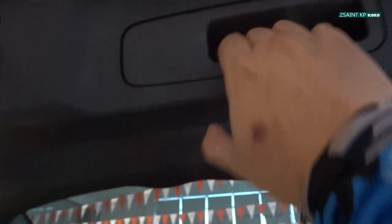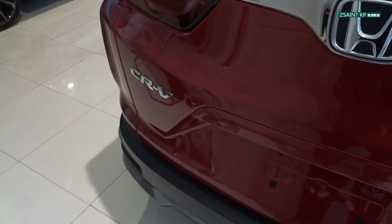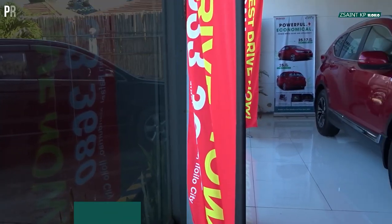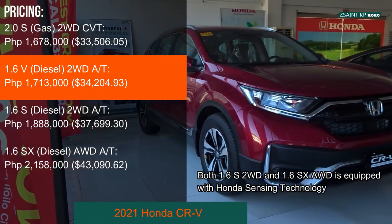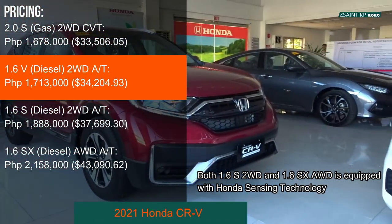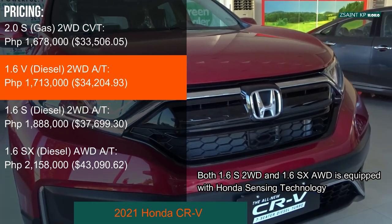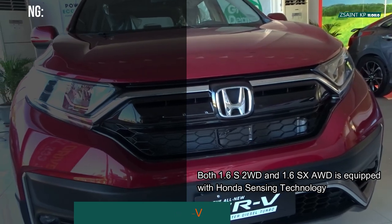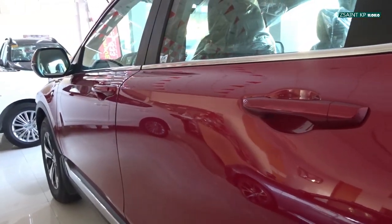In terms of safety, the Honda CRV 1.6V gets 2 airbags, anti-lock braking system with electronic brake force distribution, vehicle stability assist, agile handling assist, hill start assist, driver attention monitor, emergency stop signal, tire pressure monitoring system, walk-away auto-lock, ELR seatbelts in all seats, front seatbelt reminder, child safety lock, ISOFIX child seats and tether anchors for the rear seats, and alarm system with immobilizer.